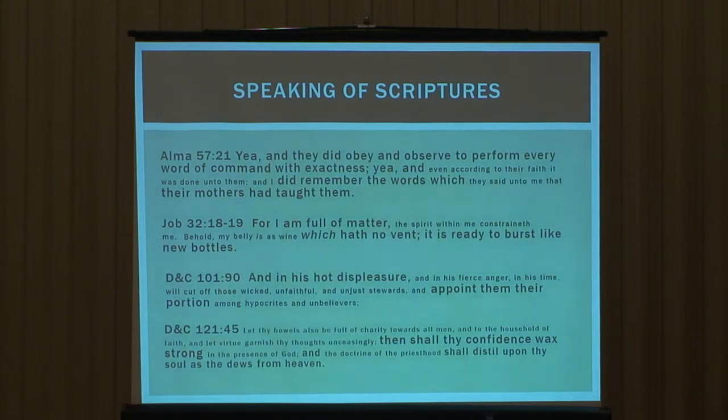And then my husband found me this one, I was really grateful. D&C 121:45: Then shall thy confidence wax strong in the presence of God, and shall distill upon thy soul as the dews from heaven. Distilling water and steam, aren't we saying? So now this pulled it all together.